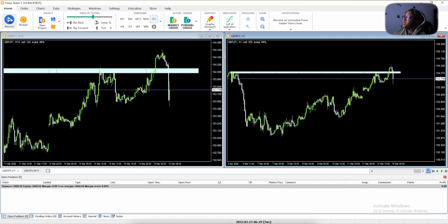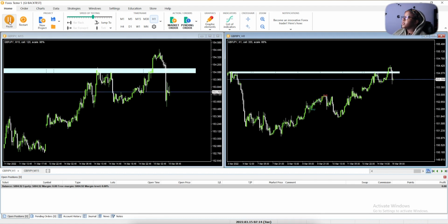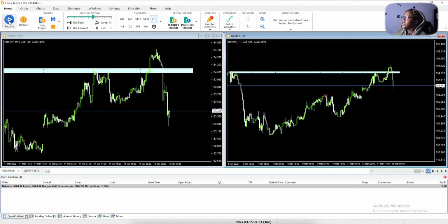I'm looking at the M15 to see that. Whoa! 6 a.m. on March 15th. That's a Tuesday. Something happened here during London session. Let's see what happens, because I don't feel comfortable taking any type of trades right now when price is just being wild.